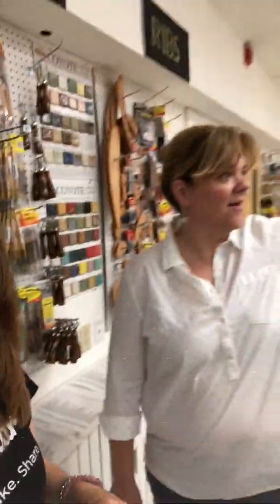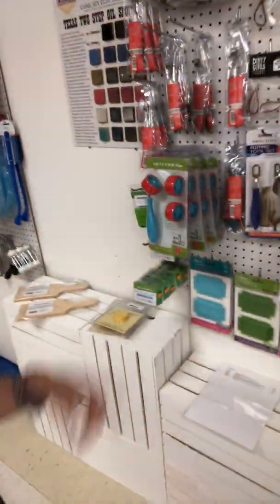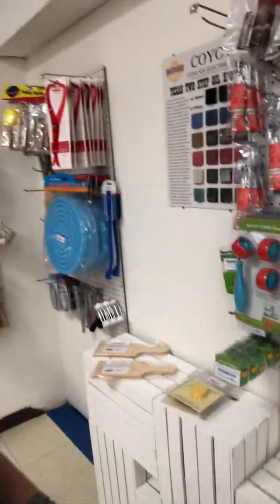So they've got these great test tiles up on the wall so you can see the glazes. You can get these glazes too, and some seam tools. And what else you got? Walk us through.